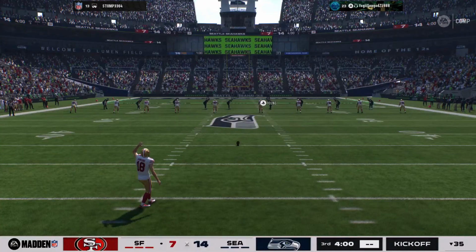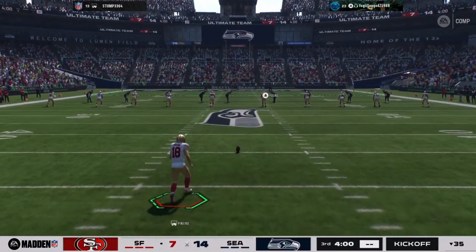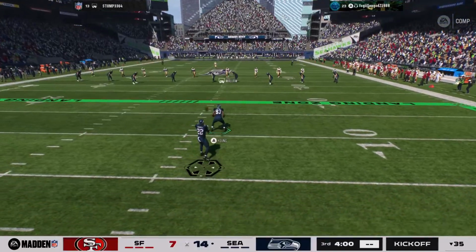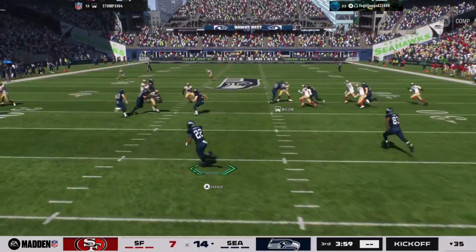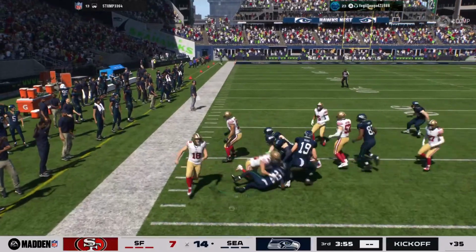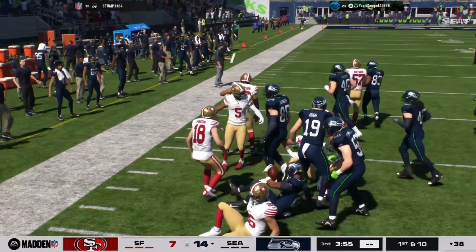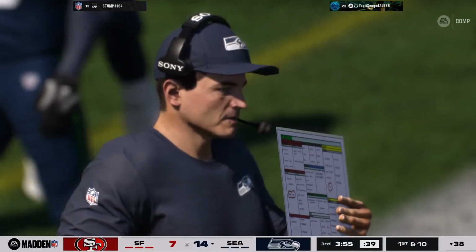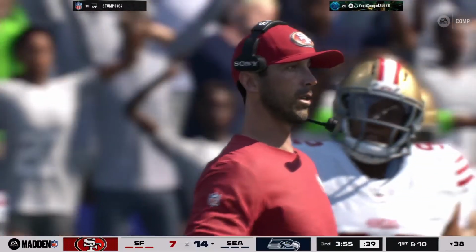Set to kick off. A 1-touchdown ball game, 14-7 our score. We get back at it on EA Sports. Oh, a dangerous return man showing it here. And able to break this out all the way to the 38-yard line. Great return. At their own 38-yard line.